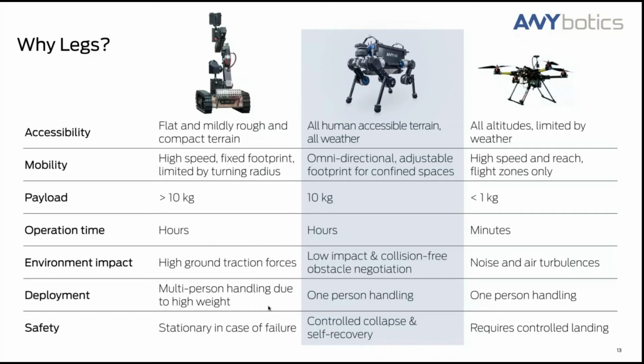But the problem with tracked vehicles, once you want to go in and climb difficult terrain or even stairs, these vehicles become very bulky and big, and hence they're less suited to go into narrow spaces. So we have to trade off here with these robots. Whereas with drones, they're very versatile and can fly to have a good vantage point very quickly. And we all know that the payload for drones is very limited when they have a reasonable size.